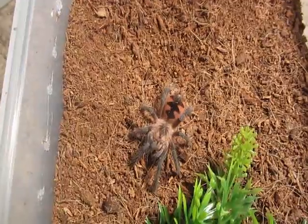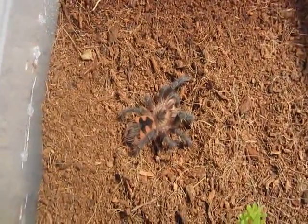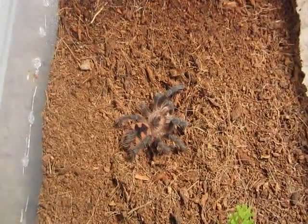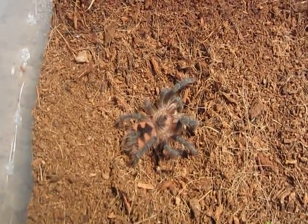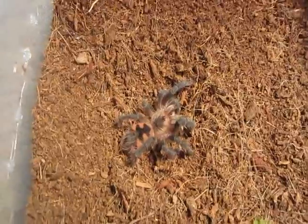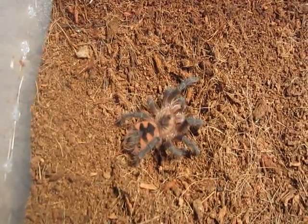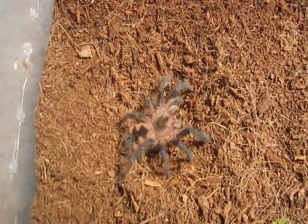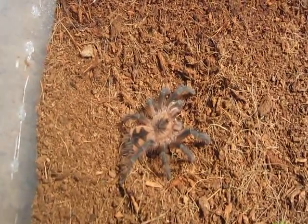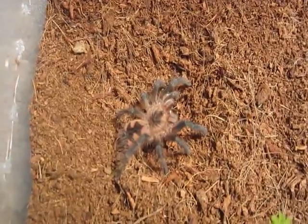Here's my Pamphobeteus nigricolor, the giant blue bloom. Oh yeah, I knew that one would eat. They have huge appetites. Awesome. Don't you just wish though that they would keep that abdominal pattern? But they don't. These are Ts that actually look better when they're babies. Well, at least their abdomens do anyway. But cool Ts. Definitely a must-have in every collection. I don't know, I wouldn't call this a beginner T, maybe intermediate, but that's just my opinion. But there you go.